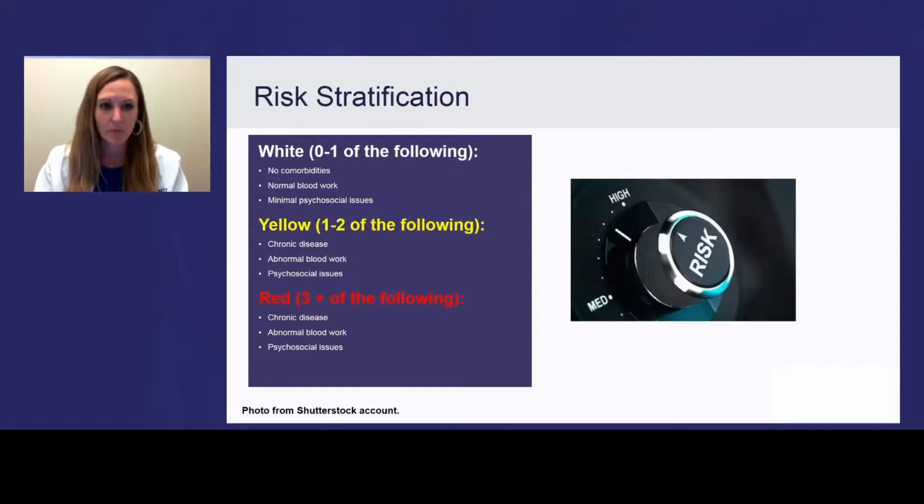So once we have assessed the patient, we've assessed their risk factors, their underlying comorbidities, their medications, we want to add a risk stratification. So this is a system that was developed to make it easy for clinicians or healthcare providers to identify patients that are at risk for the development of infections or the development of delayed wound healing.